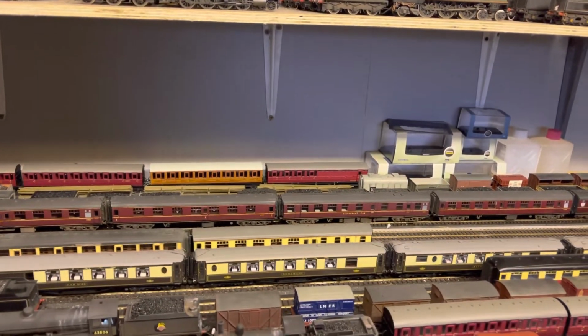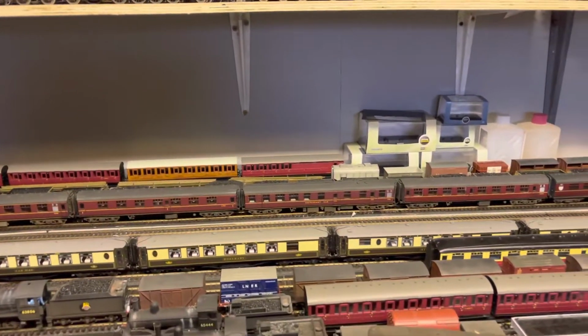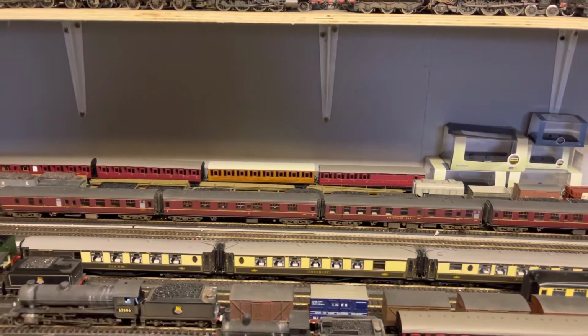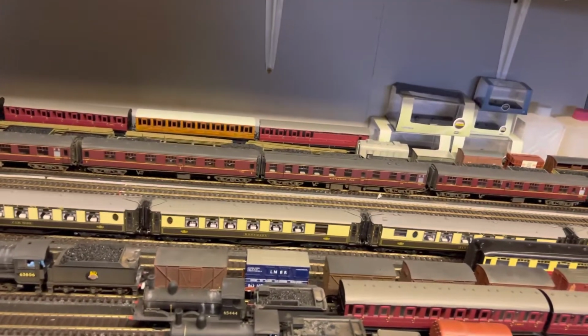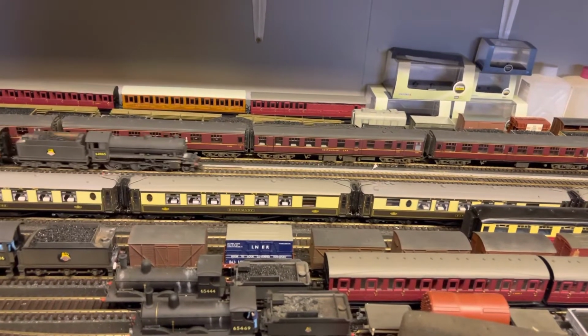I'm just really needing to have a good tidy up, sort out what stuff of his I've got, put them in a nice safe place, so they'll be going up into the attic on my time off. And then really it's just tidying up the layout, getting my head down, working on the next instalment of the Woodford Vale series for you guys.